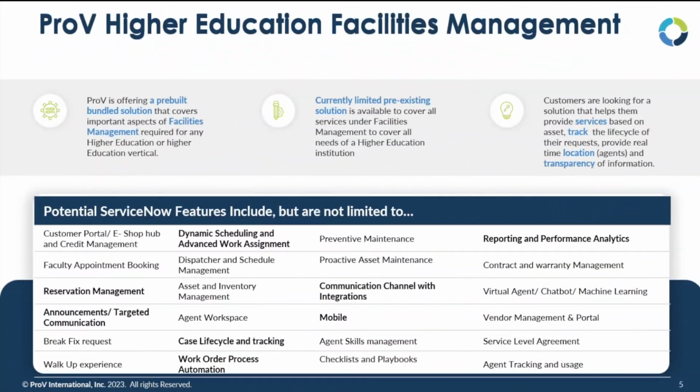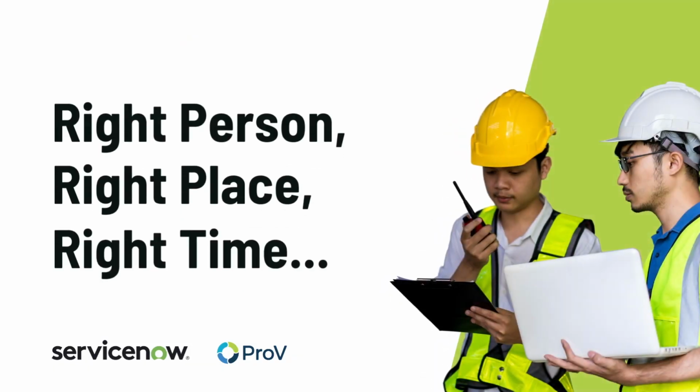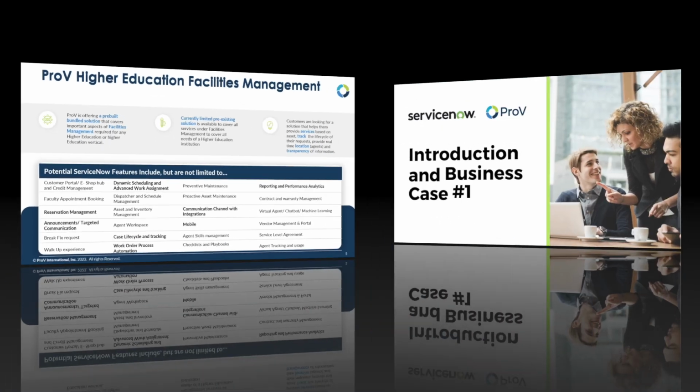So technically two very different use cases, but with the same result, which is the right person at the right place at the right time. With that said, we'll go through the demo, and then we'll also show you what that looks like from a minimum viable product perspective, as well as a timeline for delivery.